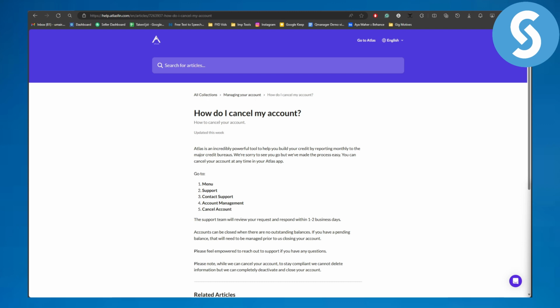Alright, so talking about canceling your account on Atlas or your credit card, it is quite simple. What you need to do is simply head over to your menu, then go to your support section, then contact support team. So the support team is the one that you are going to be contacting. Then head over to account management and cancel account.